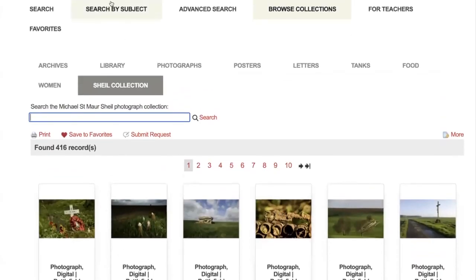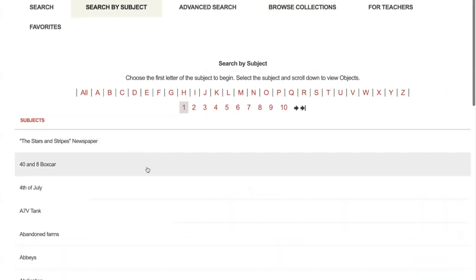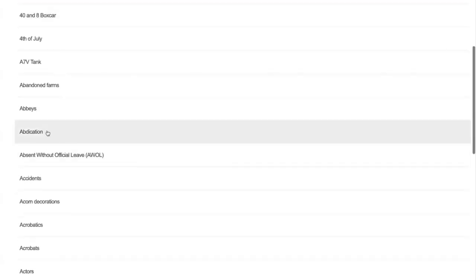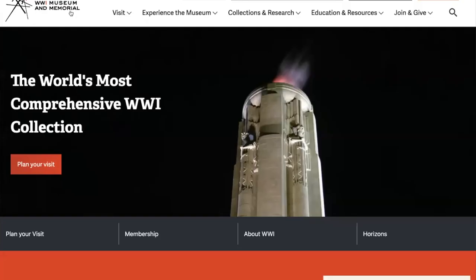You can also search by subject matter. So if you wanted to find out more about the abdication of a leader, there is a tagged item regarding abdications.